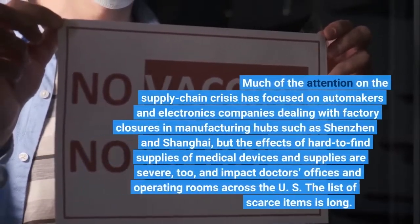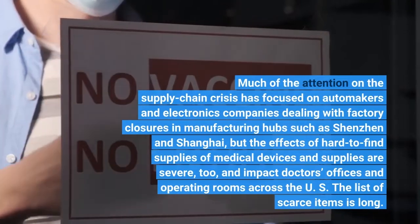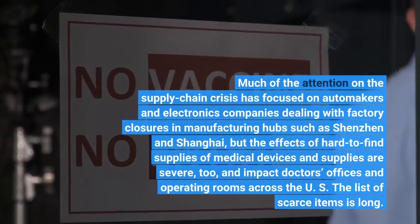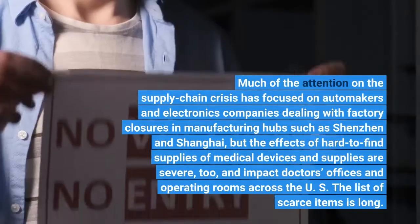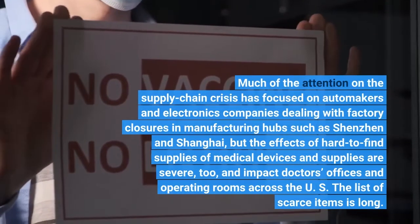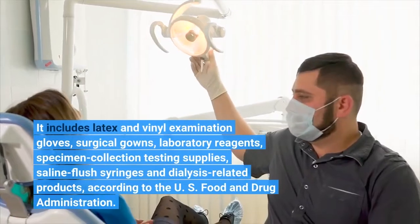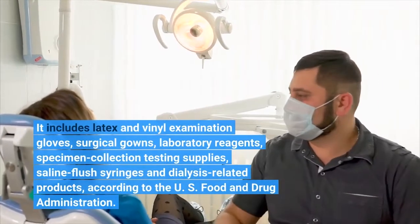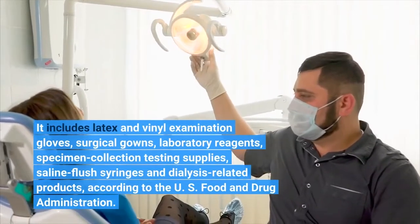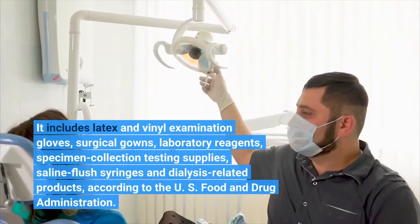Much of the attention on the supply chain crisis has focused on automakers and electronics companies dealing with factory closures in manufacturing hubs such as Shenzhen and Shanghai, but the effects of hard-to-find supplies of medical devices and supplies are severe, too, and impact doctors' offices. It includes latex and vinyl examination gloves, surgical gowns, laboratory reagents, specimen collection testing supplies, saline flush syringes and dialysis-related products, according to the U.S. Food and Drug Administration.